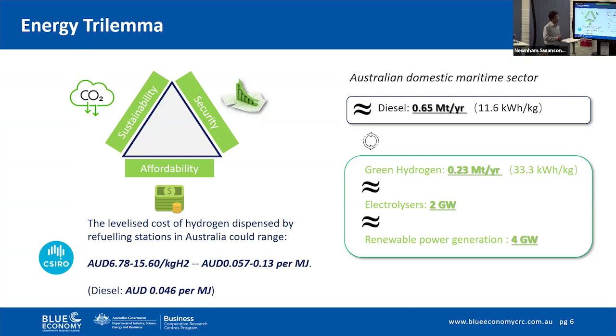In terms of supply security, let's do a simple math. In the Australian domestic maritime sector, the total diesel consumption is around 0.65 million tons per year. If we convert this diesel to green hydrogen 100%, we need 0.23 million tons per year. So that means we need 2 gigawatts of electrolyzer and 4 gigawatts of renewable power generation. Is it possible in Australia? If we look at Australian renewable energy targets, hydrogen strategies and pipeline projects, we can see that it's not a problem at all.